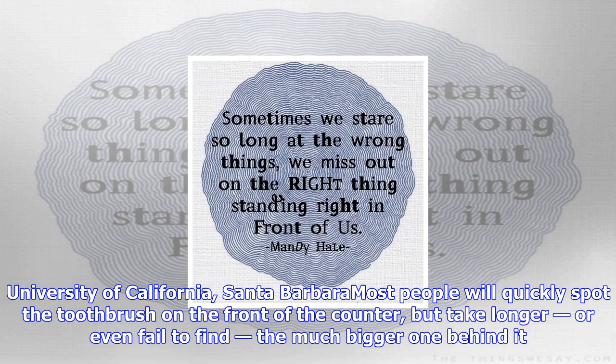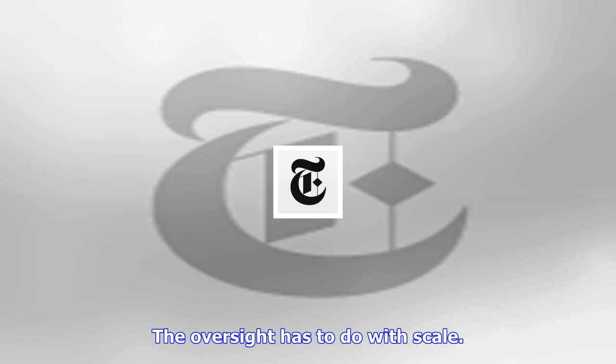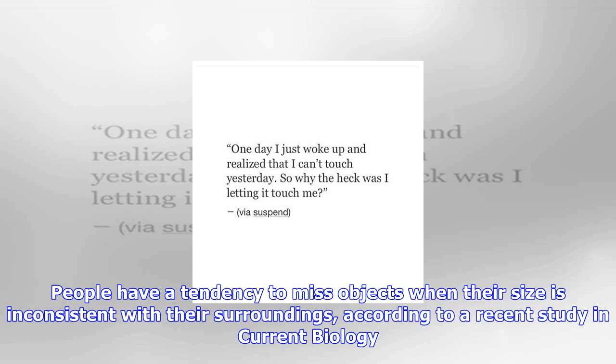People have a tendency to miss objects when their size is inconsistent with their surroundings, according to a recent study in Current Biology. This is just the latest in a robust body of research that reveals how expectations dramatically affect our ability to notice what's around us.